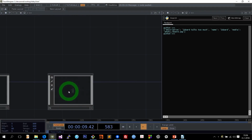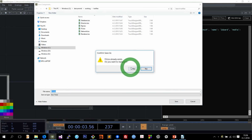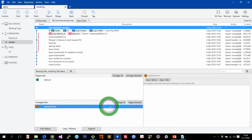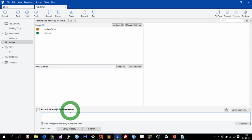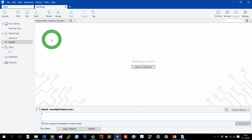Okay, so we have added a new effect, and I save my component out. It's a new .tox file staged, and we commit this, and we say well, extra effect. What? Are we done?